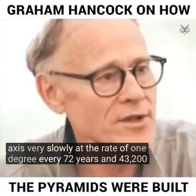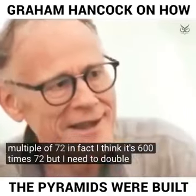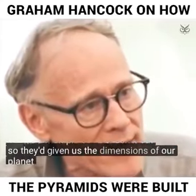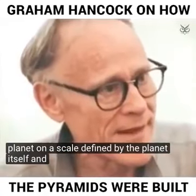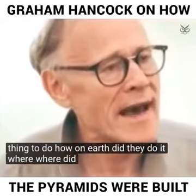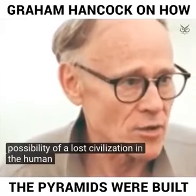And 43,200 is a multiple of 72. In fact, I think it's 600 times 72, but I need to double check that. But it's a multiple of 72. Check it out. So they've given us the dimensions of our planet on a scale defined by the planet itself. And that's an incredibly clever thing to do. How on earth did they do it? Where did that knowledge come from? This is why I'm forced to consider the possibility of a lost civilization in the human story.